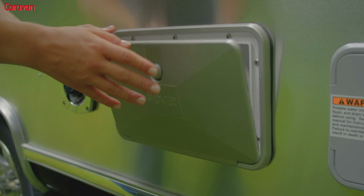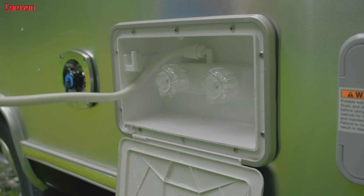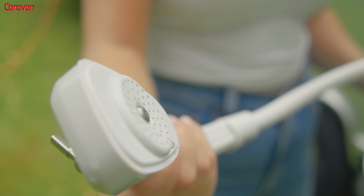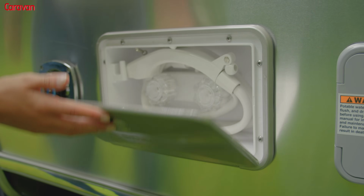Let's take a look at this. I mean, brilliant. Who doesn't want an outdoor shower? You got dogs, you got kids, you want to do it on yourself. That's nice and handy to have, keeping us cool on a sunny day.